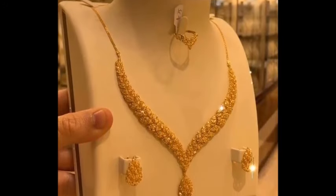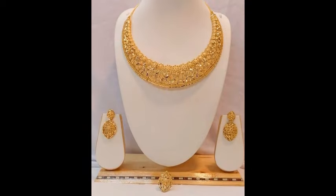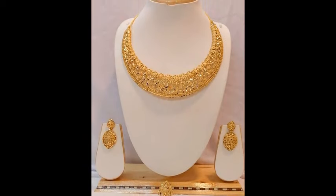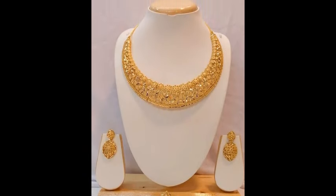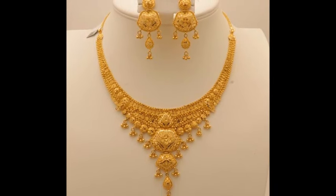Another unique piece features intricate leaf motifs inspired by nature that wrap around the neck in stylish patterns. This necklace is ideal for those who appreciate delicate craftsmanship and want to make a subtle yet impactful statement.